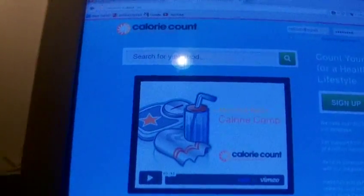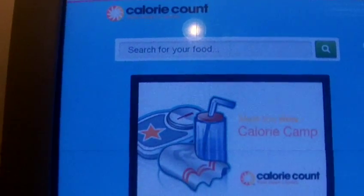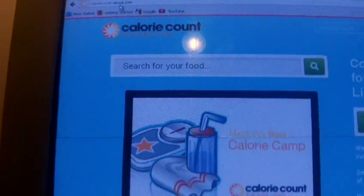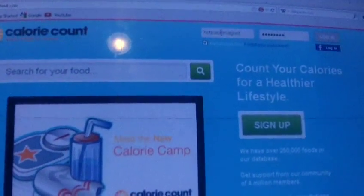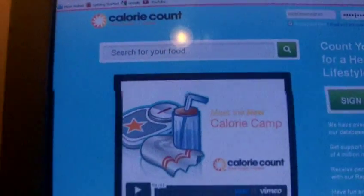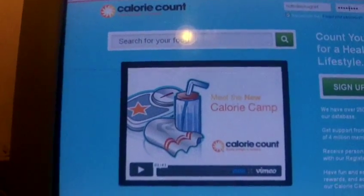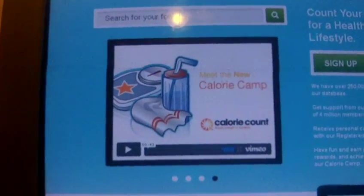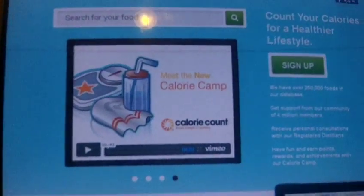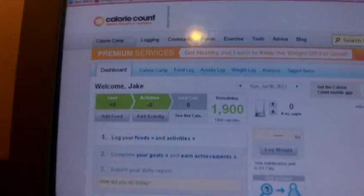So you go right here to the website. This is the best thing for you. It's called caloriecount.about.com, and you put your username in and your password in there, and you just have to give them your email. They'll email you for a confirmation. They don't spam you with bad emails, and it doesn't cost you anything, so it's totally free. And this is what you get when you log in.